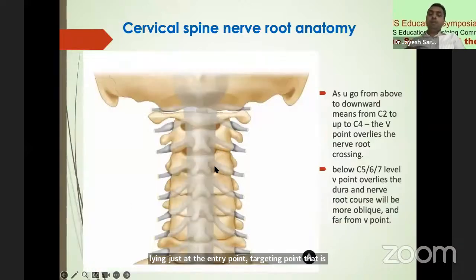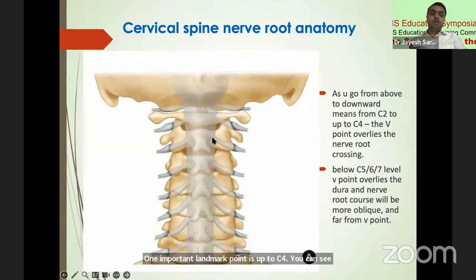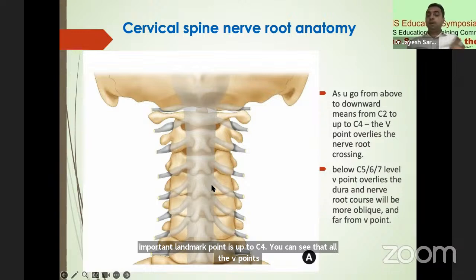Another important landmark point is up to C4. You can see that all the V points overlie the nerve root crossing. It is very easy to find the nerve root.